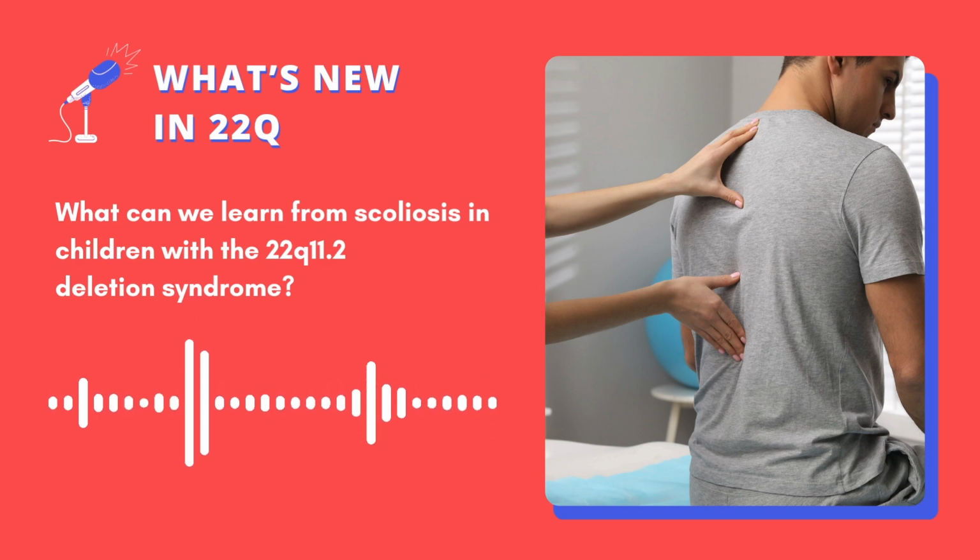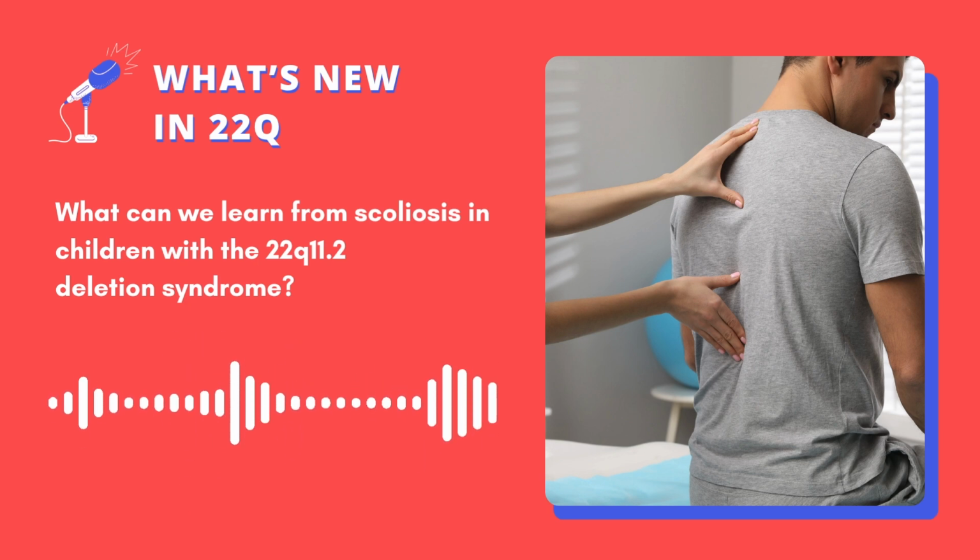In the general population, scoliosis affects maybe 1 to 3% of people. But this study points out it's way more common with 22q11.2 deletion syndrome. We're talking around half, about 50% of cases. Wow, half. That's a huge difference. It really is, and it tells us we really need to be paying attention to this.